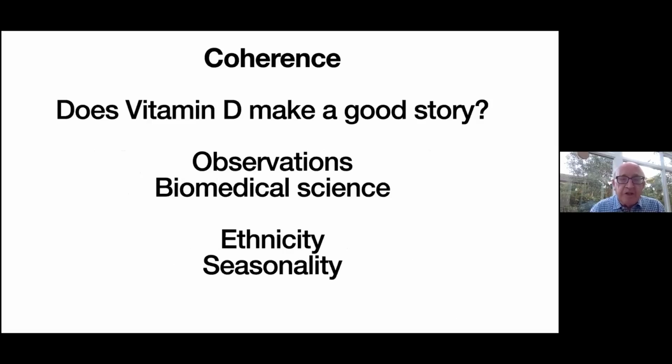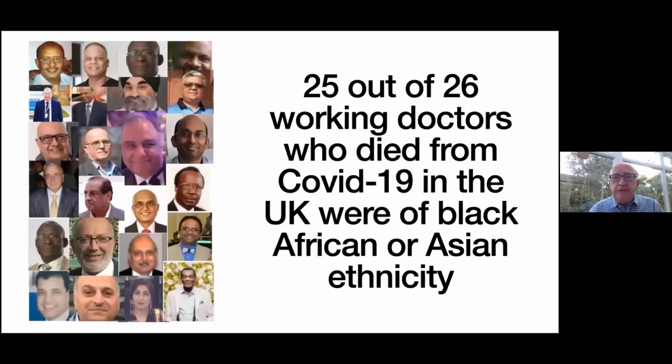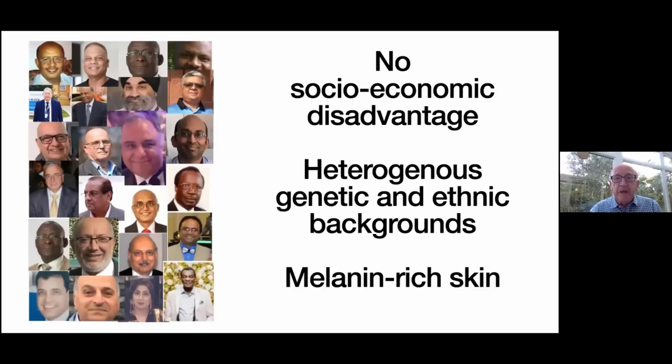Coherence. This is the next criterion. Does the vitamin D story make a good story? Well, we've seen observations in biomedical science which do make a good story. Let me add to this ethnicity and seasonality. 25 out of 26 working doctors who died from COVID-19 in the UK were of Black African or Asian ethnicity. They did not experience socio-economic disadvantage, even though they were doctors in the UK. They were heterogeneous in their genetic and ethnic backgrounds. But the one thing they had in common was melanin-rich skin.